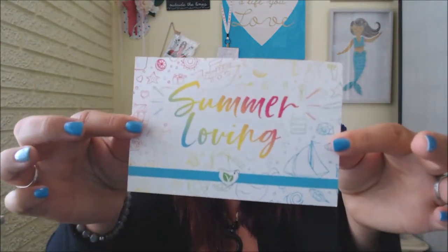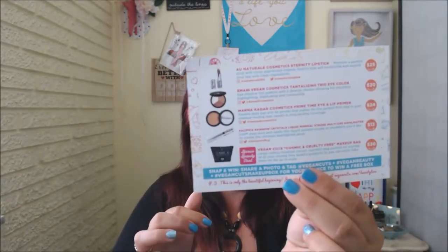All right, so this is the Summer Loving box. It's always got a theme, which is super cute. And then on the back, it just tells you everything you're gonna get. I'm just gonna go ahead and pull at random so we can talk about it. So the first thing I see in here is something from Manna Kadar, and I'm hoping I'm saying that correctly.